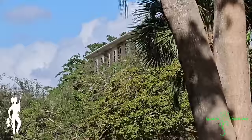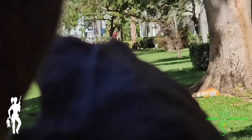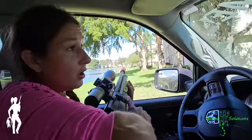Concept's coming through, but I'm out of pellets. I need to reload. What I'm going to do instead, because they're all on the ground. You see the 3 big iguanas on the ground? Man, these guys are huge. I'm going to set this down, start up the truck. We're going to ride closer, and we're going to hit them with the atomic.